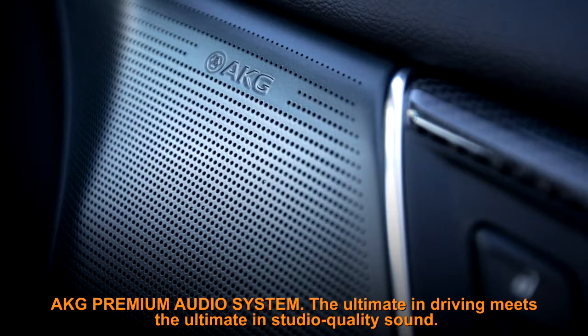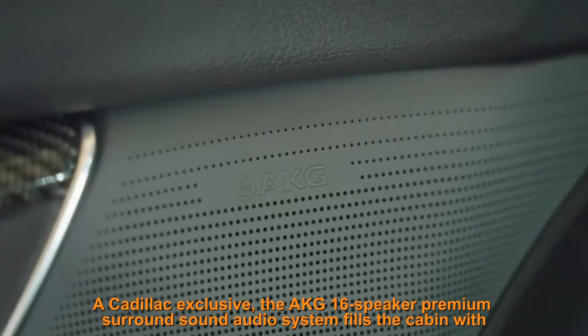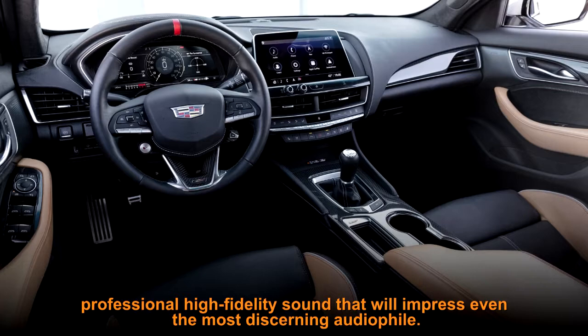AKG Premium Audio System. The ultimate in driving meets the ultimate in studio quality sound. A Cadillac exclusive, the AKG 16-speaker premium surround sound audio system fills the cabin with professional high-fidelity sound that will impress even the most discerning audiophile.